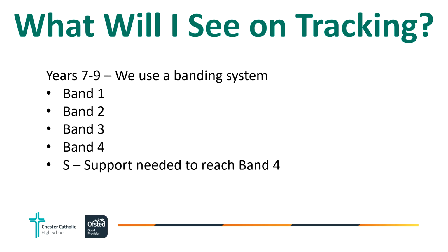Students working at Band 4 are still developing the core building blocks of the Key Stage 3 curriculum. They may find aspects of the work challenging and would benefit from further consolidation and support. As they move towards Key Stage 4, strengthening these foundations will be key to helping them thrive when the transition to GCSE learning.